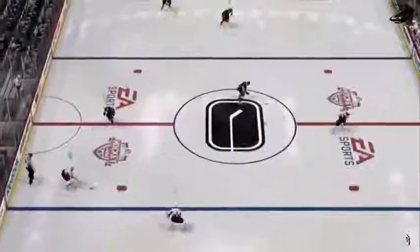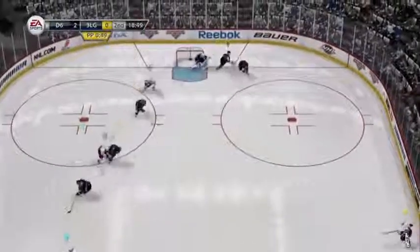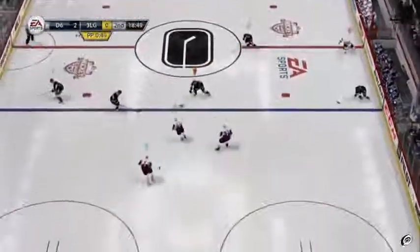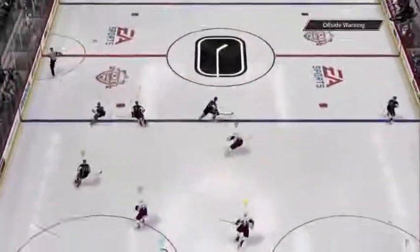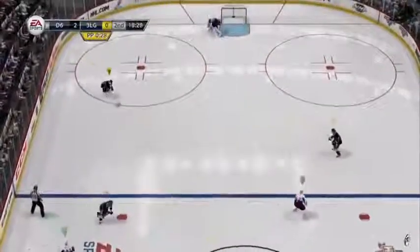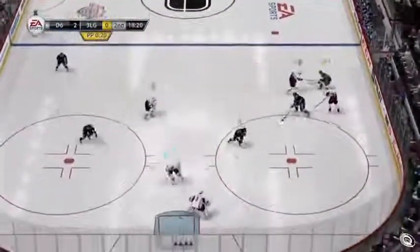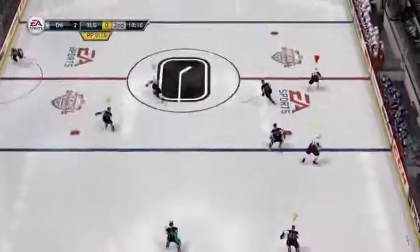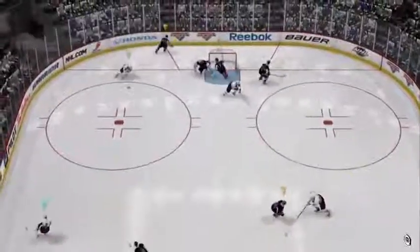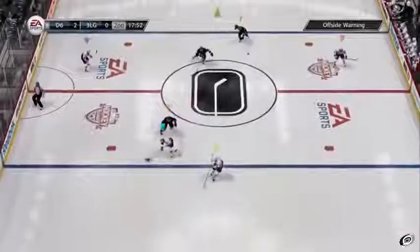Pass up the boards to Black. Makes the move. He's got a scoring chance. Oh, he's leaving everybody behind him. What magic in the offensive end. Breaks up the offensive opportunity as he poke checks that one away. Ford. To Rabbit. Tuono on the net. And the poke check breaks up the breakaway. Anthony.